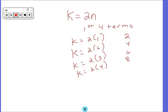So, you had a question on this one? Okay, very good. All right, so K equals 2n. N stands for the number of terms. So we did the first term. So I plugged 1 in for n. What is 2 times 1? 2. So that's our first term. Our second term, we plugged in 2. What's 2 times 2? 4. Our third term, we use the number 3. What is 2 times 3? 6. Okay. And our fourth term, we use number 4. What's 2 times 4? 8.